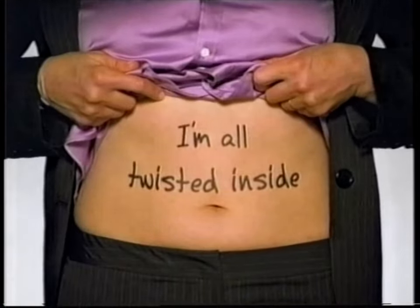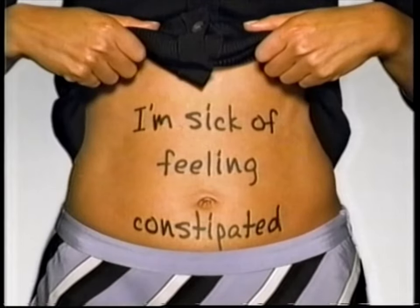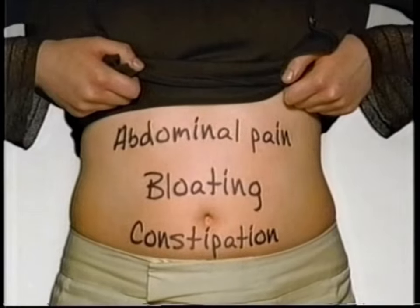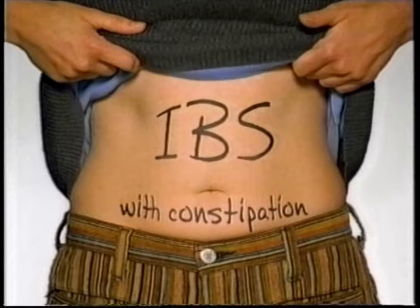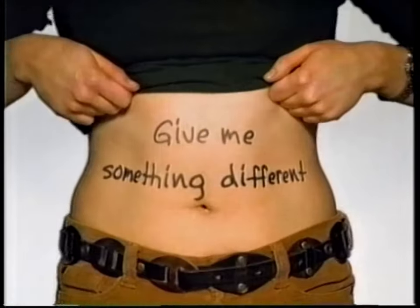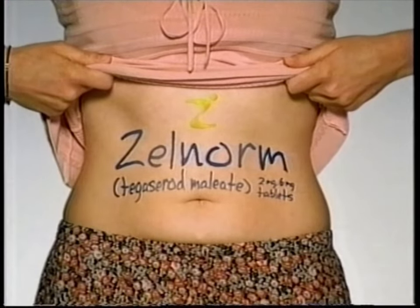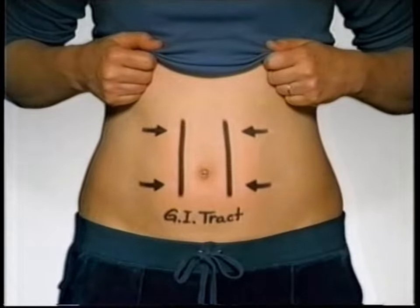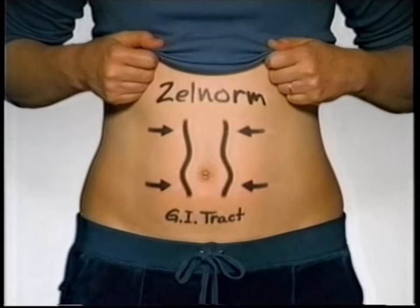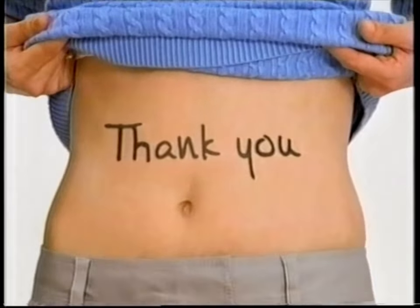Do you feel twisted, bloated, and constipated? Is your body telling you something's wrong, but you're not sure why? If you have recurring abdominal pain or discomfort, bloating, and constipation, you may have IBS with constipation. Now there's a medicine for women that works at the source of the problem. Prescription Zelnorm. Only Zelnorm's proven to relieve the symptoms of IBS with constipation. Unlike laxatives and fiber, only Zelnorm helps coordinate the nerves, muscles, and fluid in your GI tract, so it starts functioning more normally, and you can start feeling better.